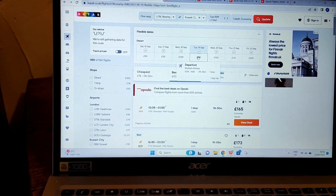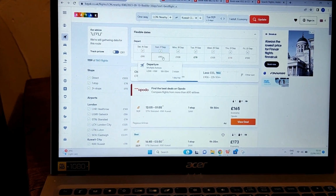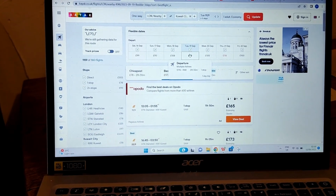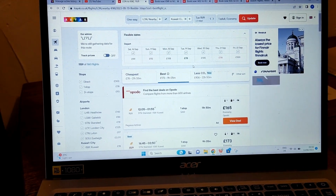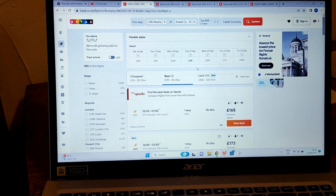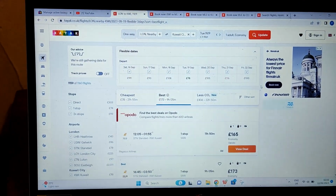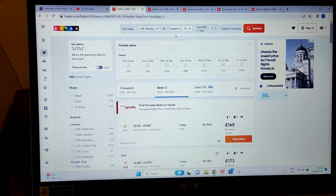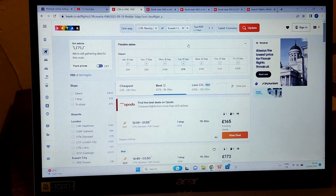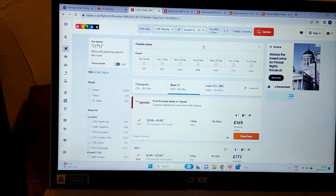Obviously, you need to be okay with long stops, but there's plenty of options with shorter stops also for relatively cheap amounts. I actually paid, I think, £80 for my flight, and I wanted the long stopover, so I've got extra places to go to. So yeah, £70-80 just by searching like that, and I've got my flight to Kuwait. I'm going to be staying in Kuwait for 6 or 7 days. I've got a friend there, so I'm staying there for a while.